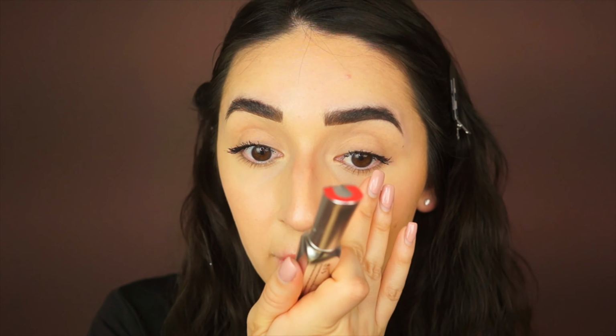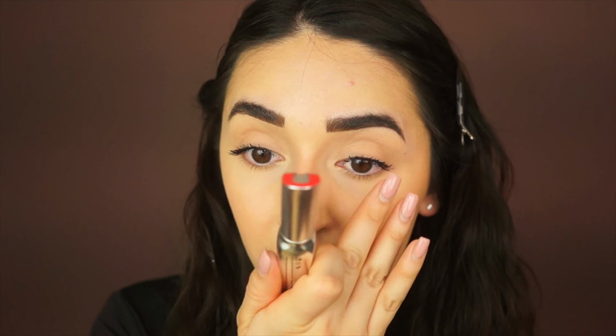And flexible. Don't want to mess them up, but... oh yeah, this does feel way more flexible than this, for sure. These ones feel kind of hard. These ones still feel a little soft.